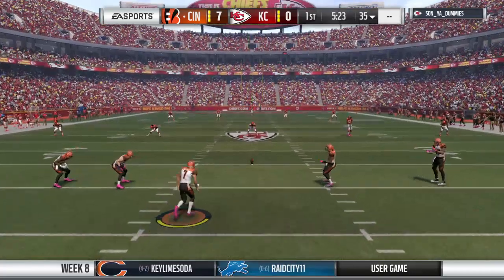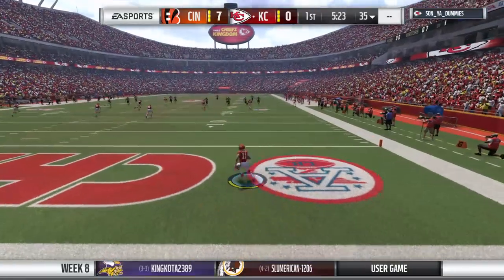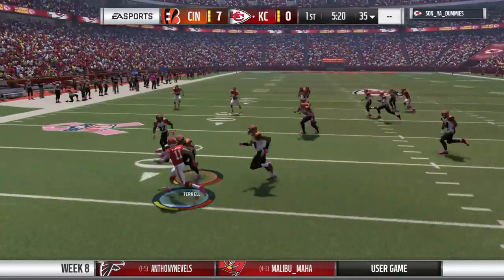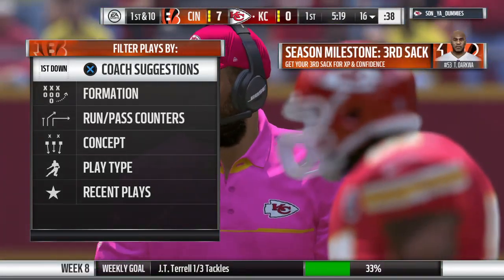The kicking team out now for the Bengals as they'll send this one away. This will be taken to the back of the end zone. And in hindsight, probably should have stayed where he was as he'll only get back to the 16-yard line.